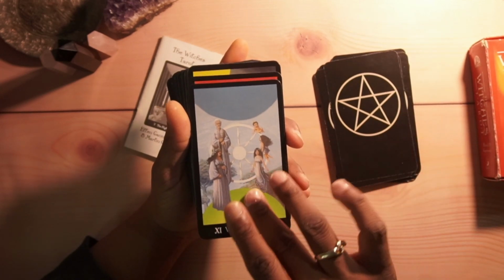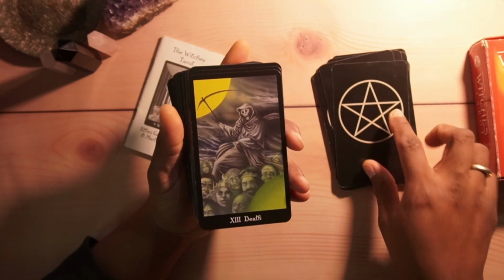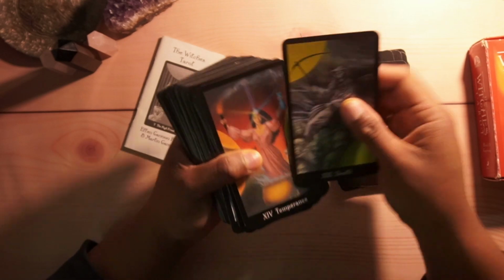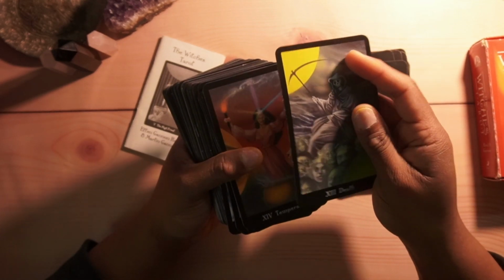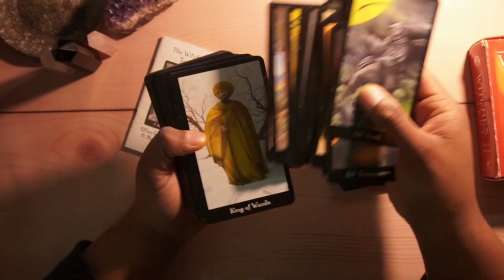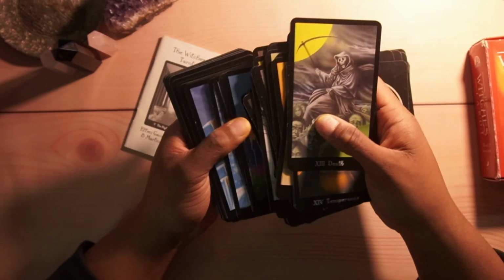Will I get rid of it? No. I will not get rid of this deck. I really like it though. It's nice. I like the art. The cardstock is, for that time, very thin. It feels very like playing cards, but I do like this deck, I just haven't used it. But I'll try to get back to it.